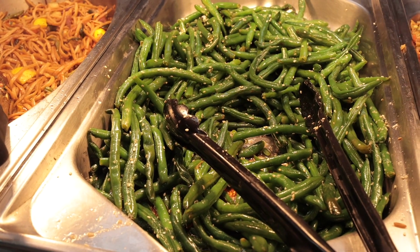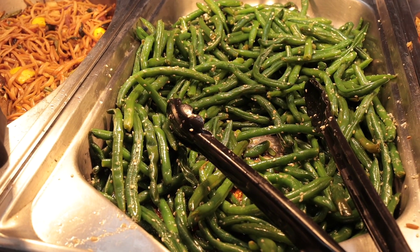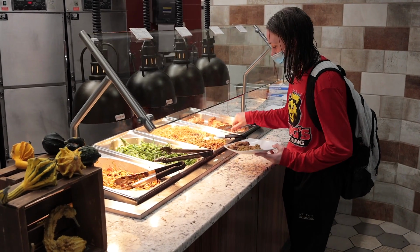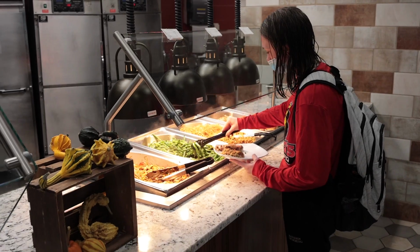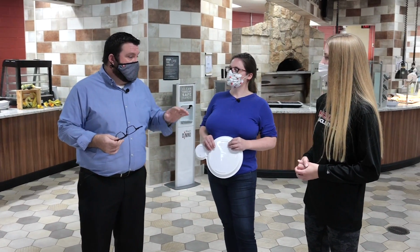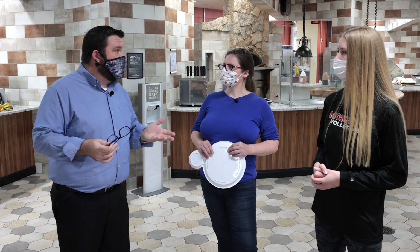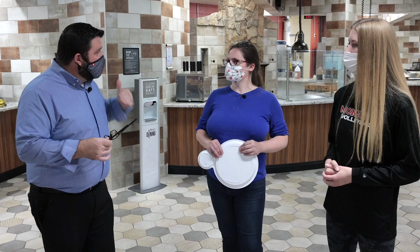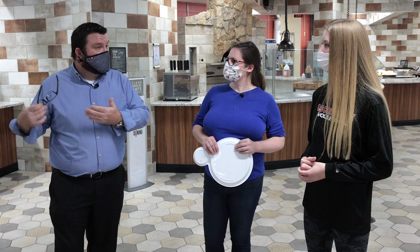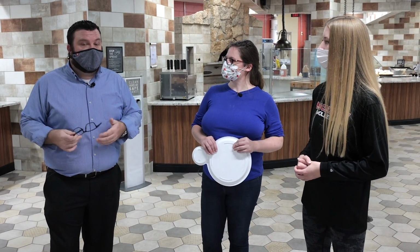They're sauteed in olive oil and sesame oil and sprinkled with some sesame seeds. If you just didn't want them prepared that way, it's a conversation with the chef behind the line. And they could either saute them without the sesame seeds or steam them for you. You just have to be willing to wait a couple minutes. But absolutely everything on the menu here can be augmented. It's a conversation with me, conversation with the chef behind the line, and they will take care of it for you.